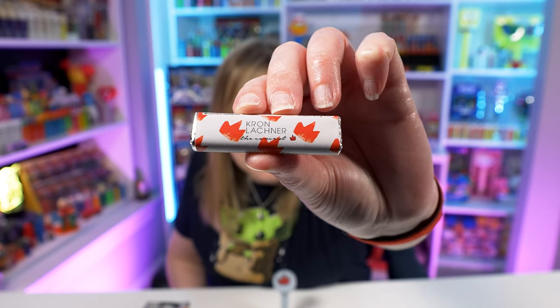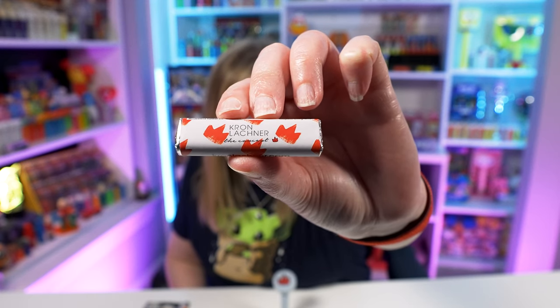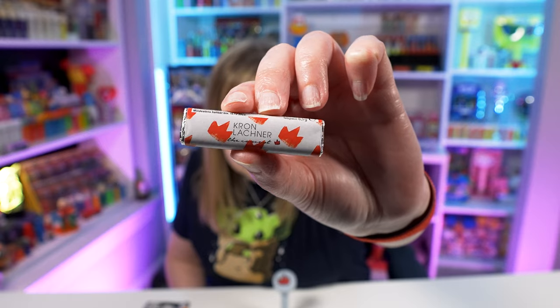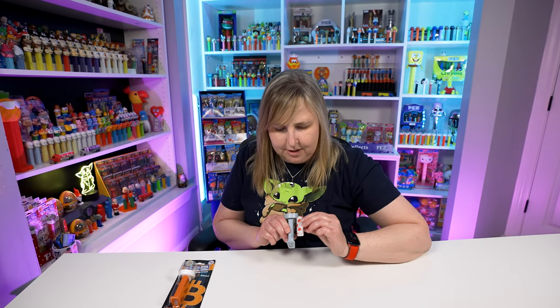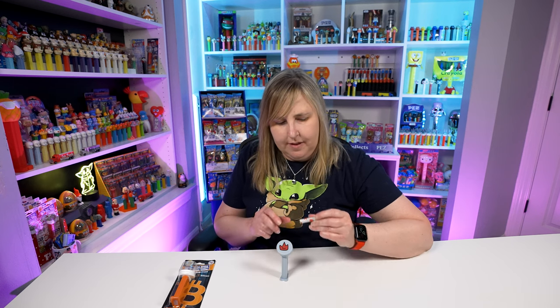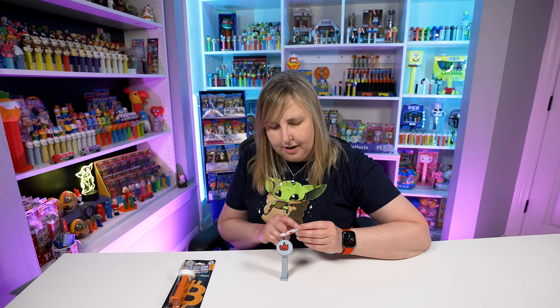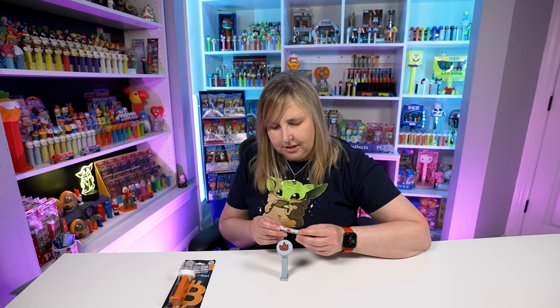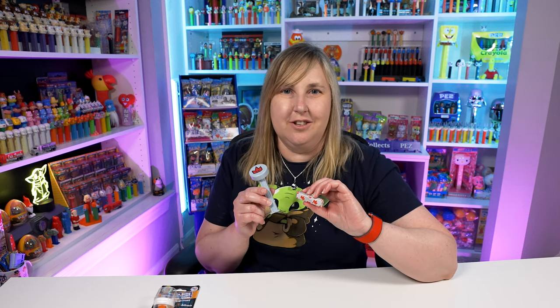So there you go. This is the Kronlachner candy pack that you'll get when you get one of these Kronlachner PEZ. It has the logo on it. It's almost the same color as the PEZ, a little bit more gray. I believe these are actually made by PEZ because it looks like a real wrapper. It seems like it's actually sealed in there. It's weird that these don't have any packaging at all. They must have saved a lot of money by getting these just loose.